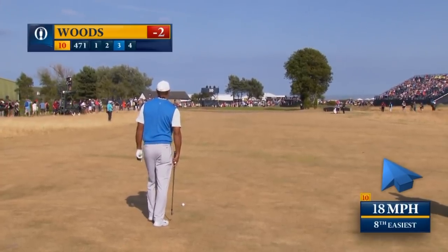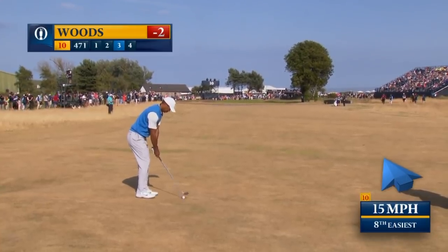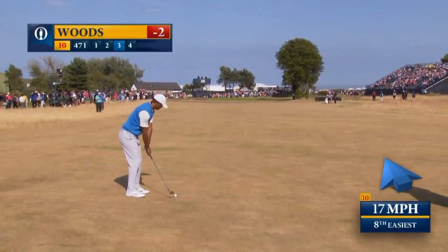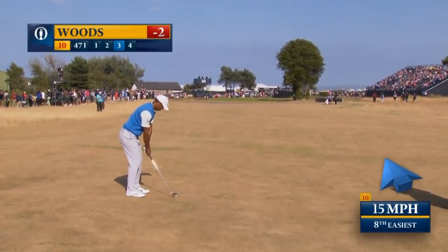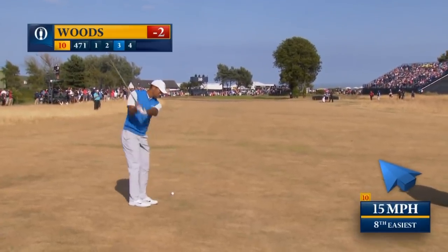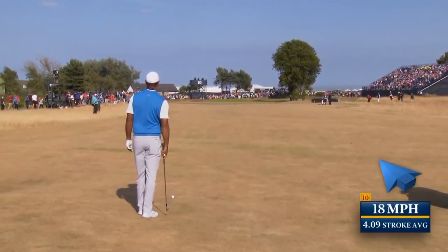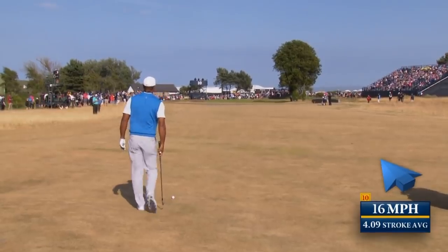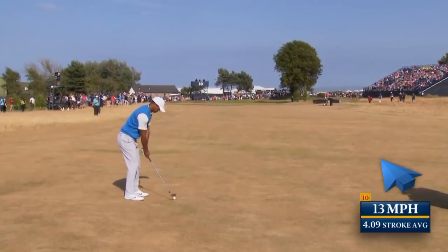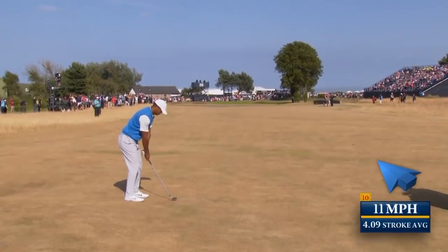Wind is freshening up, flicking between 14 and 19 miles per hour, pretty much straight down for the players. Holds right back of the green, back left, easily slips through the green here, yeah, quite comfortably. Tiger will be looking to land this ball roughly 25 feet short of the hole and expecting it to skip up and then stop.